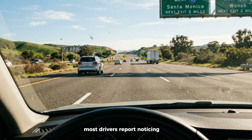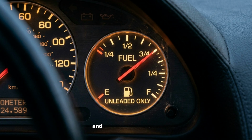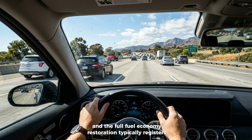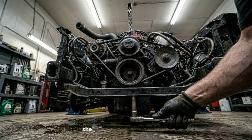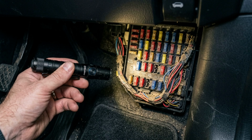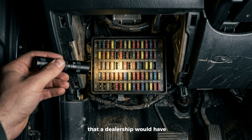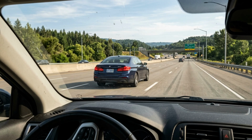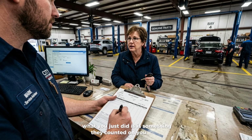Most drivers report noticing the improvement in throttle response within the first 20 miles after the reset, and the full fuel economy restoration typically registers clearly over the course of one complete fuel tank. The entire procedure cost you nothing. The fuse tool was already in your fuse box. The 15 minutes cost you exactly 15 minutes. You just performed a repair that a dealership would have invoiced at $500 minimum, and you did it with better understanding of the underlying engineering than the service writer who would have handed you that invoice possesses. What you just did is something they counted on you never knowing.